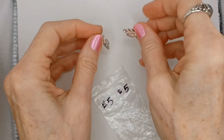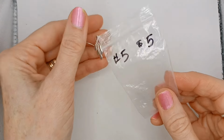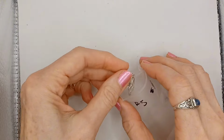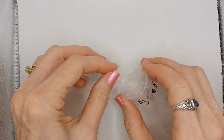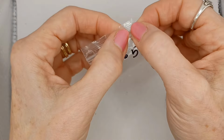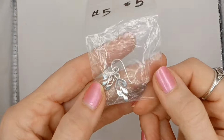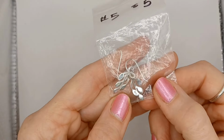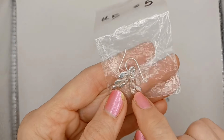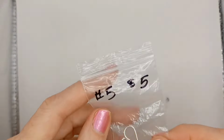So if this ends up being like a great brand that's worth a lot, then you're going to get an incredible deal. I think it's a good deal regardless, because earrings that look like this I would list for probably $8 or $10 at least on eBay. So probably 10 is what I would list these for, unless, you know, it was a really high-end brand. But I'm not going to go up with my viewers here. It'll stay $5 even if this turns out to be a really high-end brand. So coming out to number 6 now.